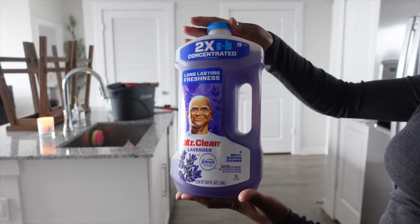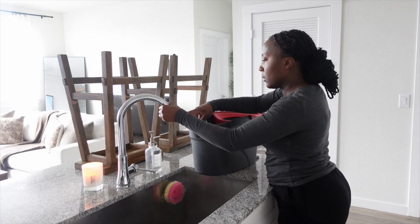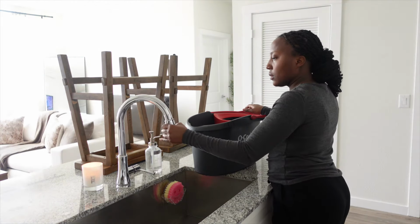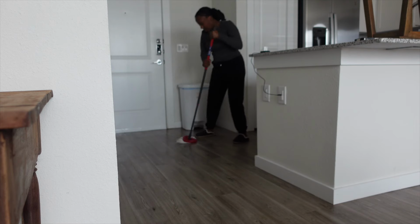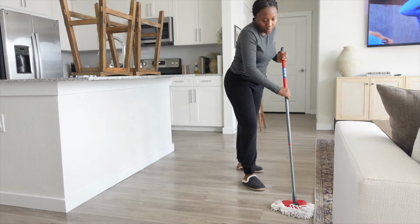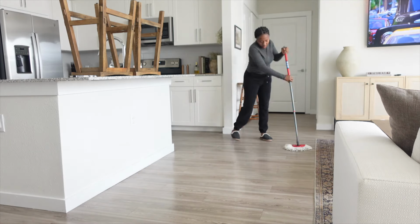So here I'm gonna put some Mr. Clean in the mop. I did just buy this mop. I've been using a Swiffer, the Swiffer Wet Jet, and the floors have not been clean. Every time I use a Swiffer, the pad would be brown. So I'm like, yeah, this isn't cleaning the floor. So I did buy this mop today, the day that I'm filming this video, and oh, the floors felt so much better. When you walk on them bare, they felt really clean. So I'm happy I got this mop.